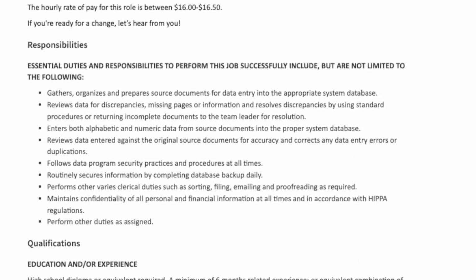But they are basically looking for somebody to gather, organize, and prepare source documents for data entry into the appropriate system database. You're going to review that data for any errors or discrepancies, missing pages or information, and resolve those errors by using their standard procedures.